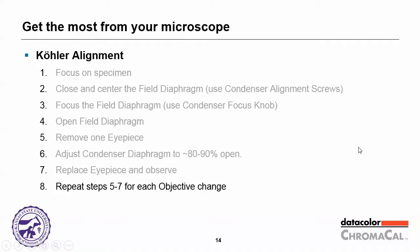What's really important, and most people don't spend the time to do this, is every time you change magnification, every time you change the objective, you need to change those last 3 steps. You have to go back and remove the eyepiece, adjust the condenser aperture, and replace the eyepiece each time you do it. Some people use a Sharpie and mark their condenser so that each time they change objective, they know where the slider or the little wheel or the lever is supposed to be. That's a really fast way of doing it.